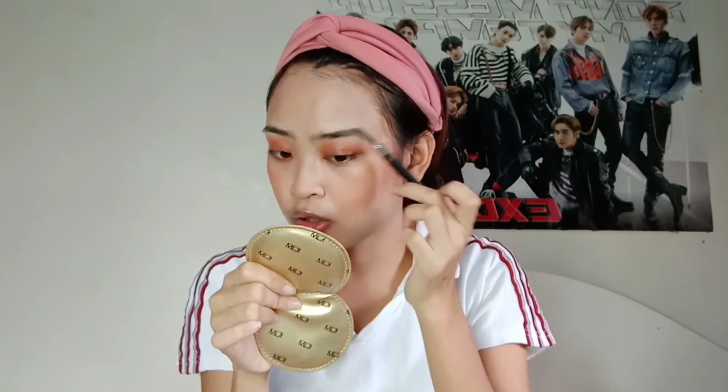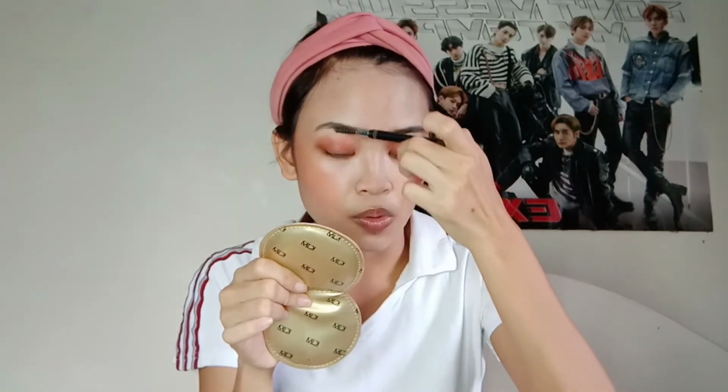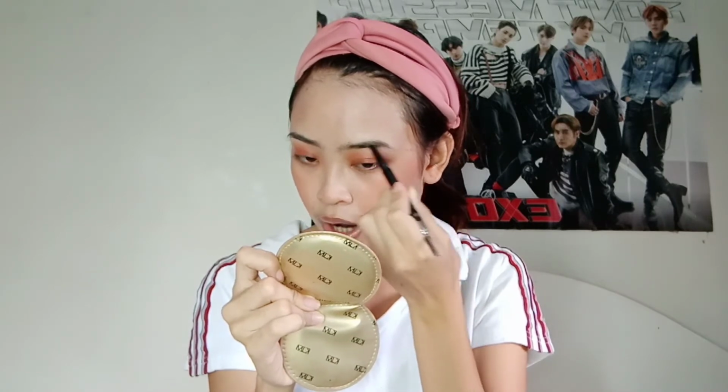Proceed naman tayo sa paglalagay ko ng kilay, and for my eyebrows, I'll be using the Detail Cosmetics Make It Pro Starter Pen, and sobrang ganda nito guys, as in, sobrang ganda ng formula niya guys. I-fill in ko muna yung mga gaps sa eyebrows ko. I'm in the shade Brunette dito sa Make It Pro Starter Pen nila. But let's make it natural pa rin guys ha. Huwag natin masyadong i-overdo yung eyebrows natin.